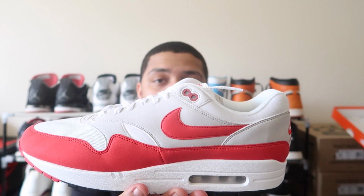The next pair I have is the Air Max 1 Anniversary. I got these on Air Max Day. They're restocked. Forgot what website, but shout out to Kicks Deals. Classic. This is a Heatroxx for real.